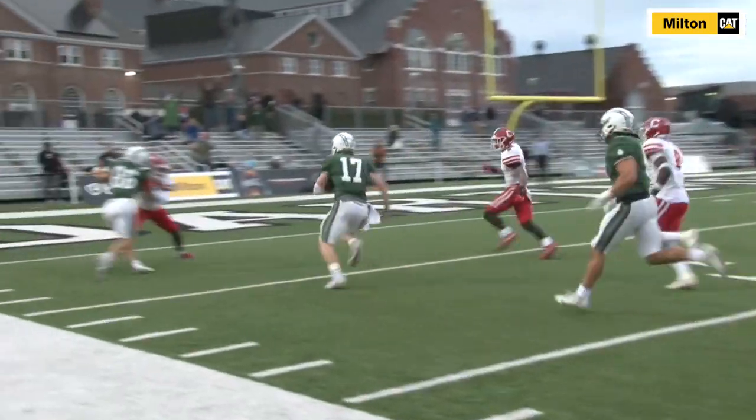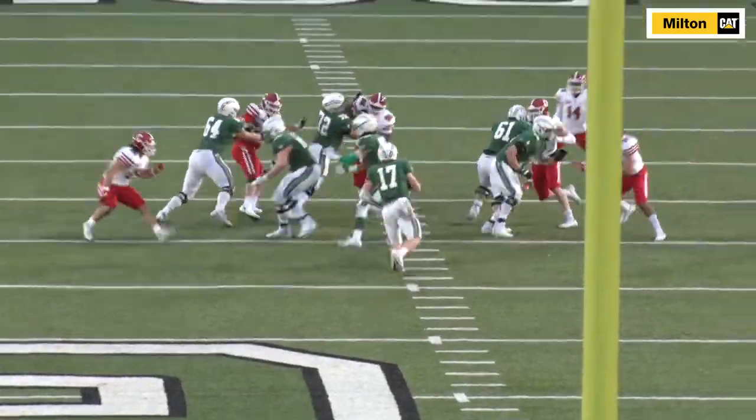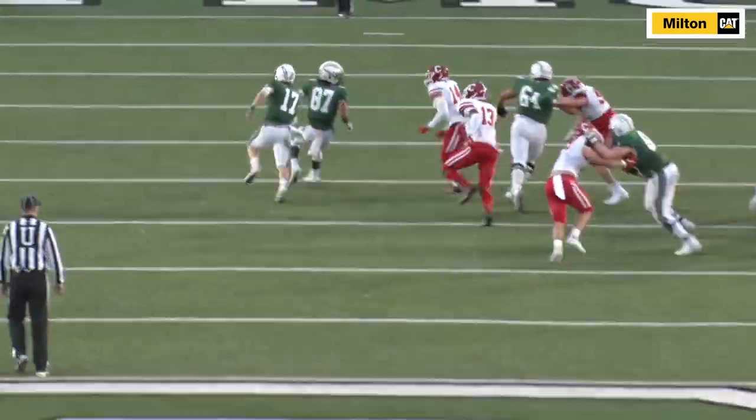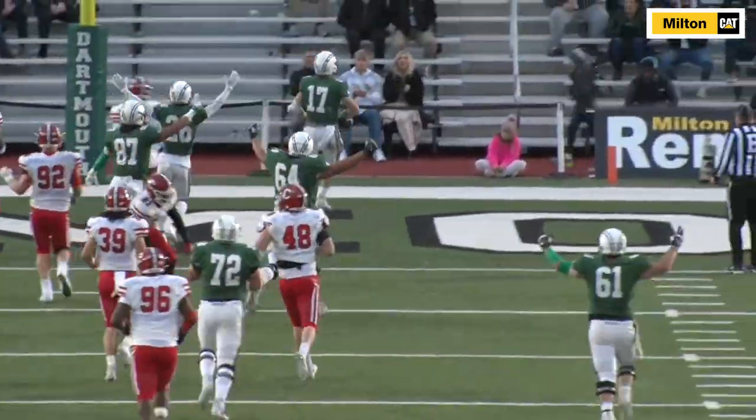For the season, Howard has 707 rushing yards, the most by a Dartmouth quarterback ever, and 13 touchdowns, too, shy of the school record set back in 1929.